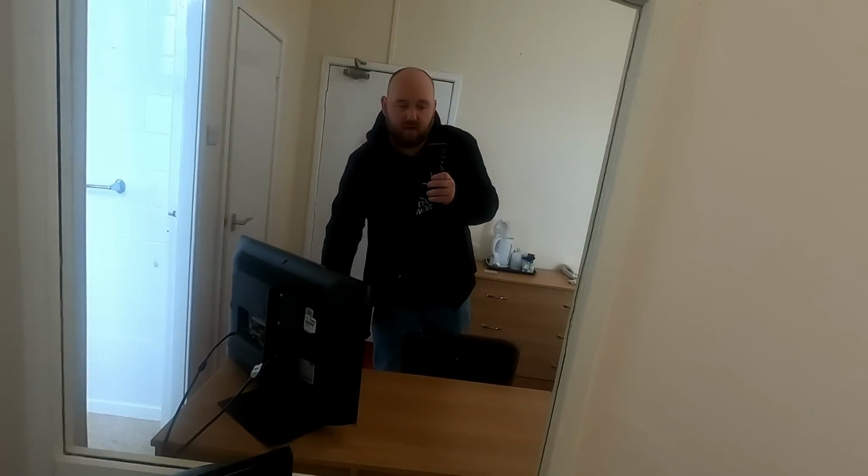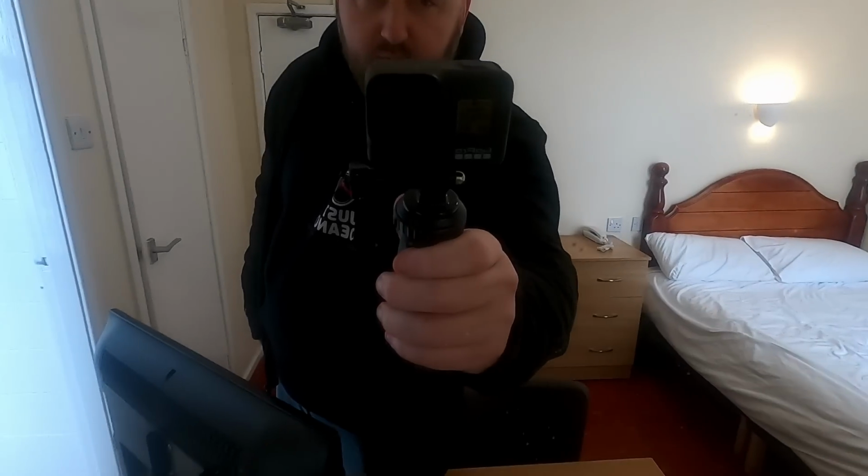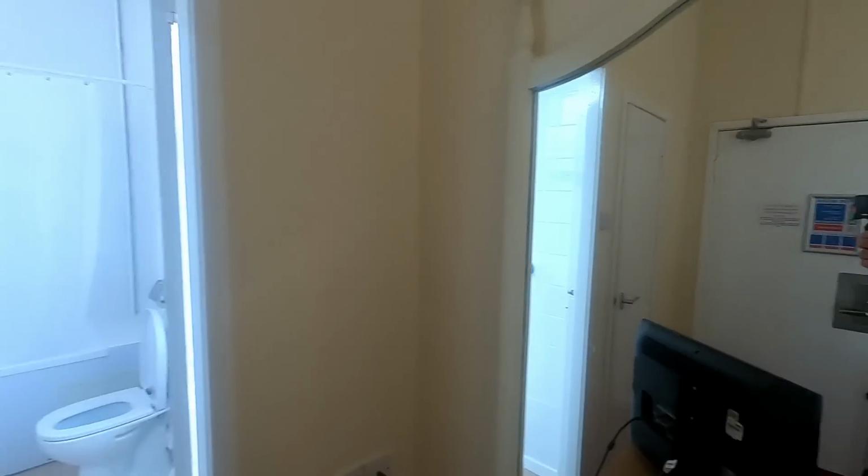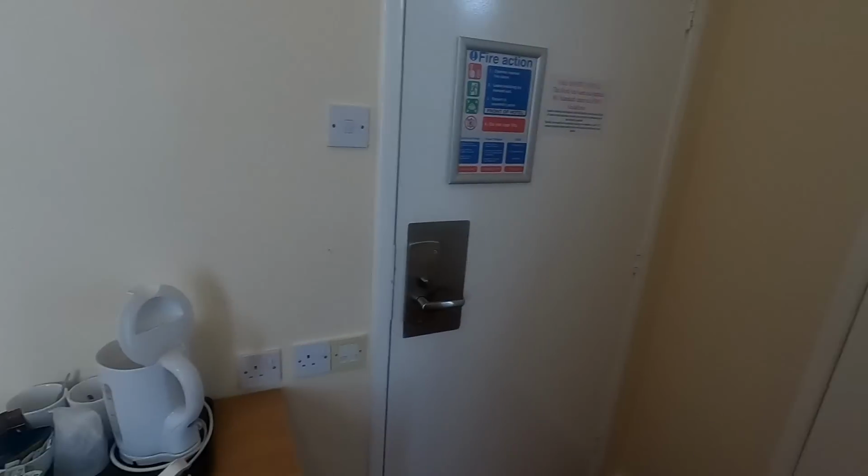You got a little mirror here, which by the way is splattered with what looks like either makeup or blood. The mirror has not been washed. Just Deano in it. So that's about it. Let's have a look at the kettle. Let's see if it's clean inside the kettle.